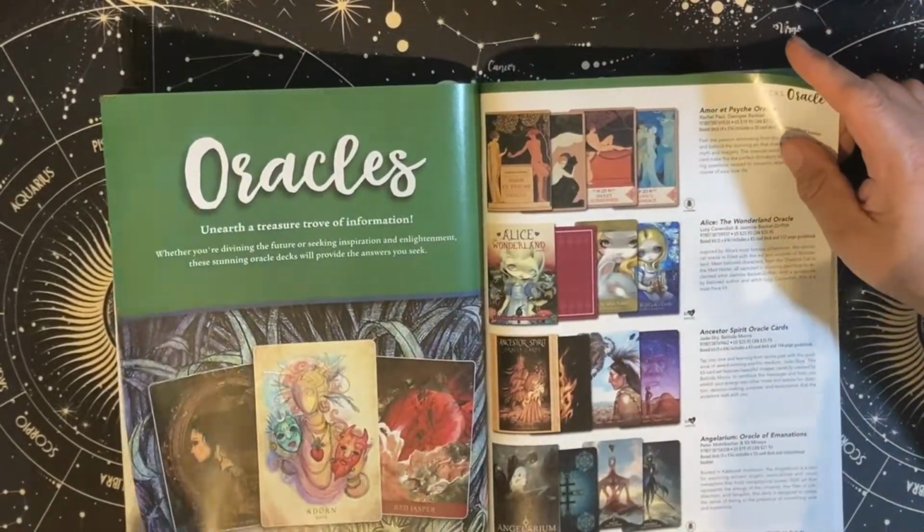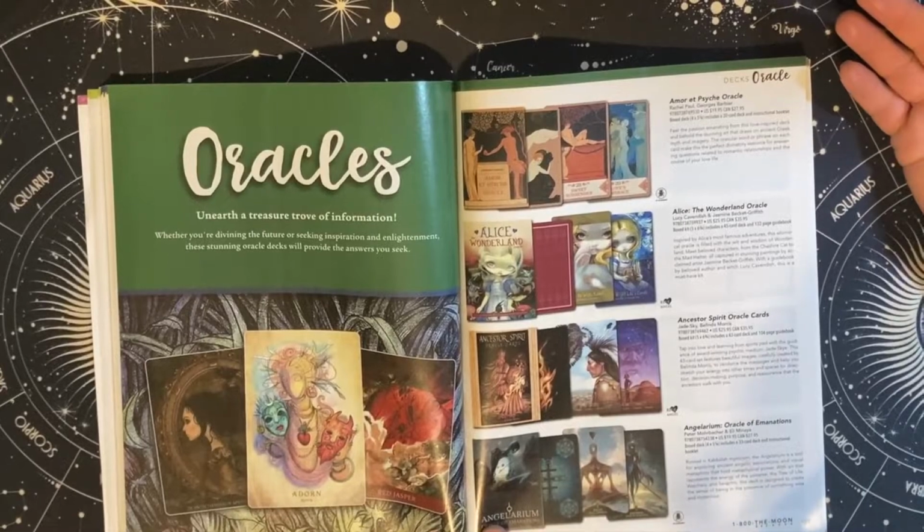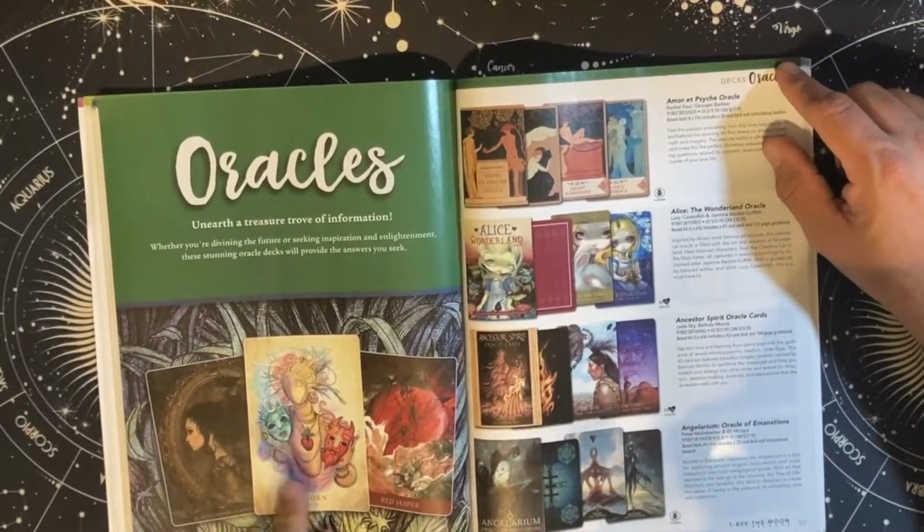Right, now we're going to go to Oracle, so we're going to zip through these. Here's where I just look at what I have and what is interesting me, and then pass by pretty quickly. I don't know what this one is, but that looks really, really cool.